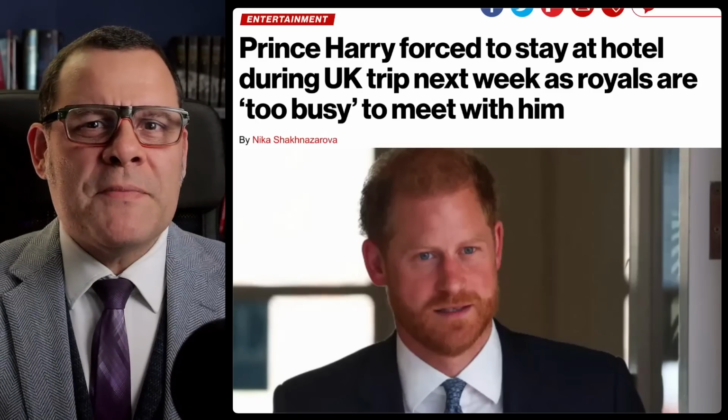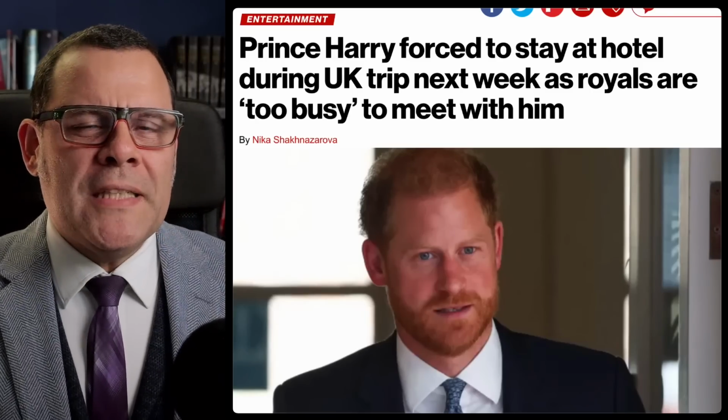Princess Charlotte's beautiful new picture. Harry has been downgraded to a 5-star hotel, and Princess Anne cuts the ribbon on a train dedicated to herself. This and more on tonight's show.